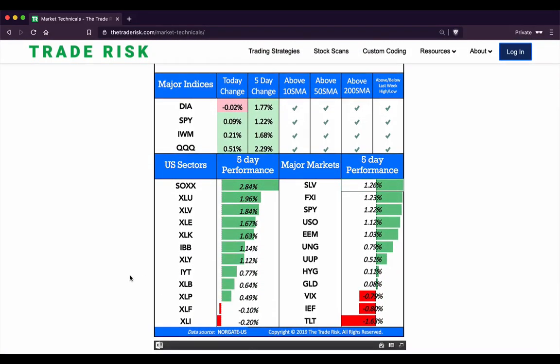If we scroll down and take a look at sectors, we've got semiconductors still at the top, with utilities jumping to the second spot, which is new, followed by healthcare. And on the downside, we had industrials, financials, and staples rounding out the underperformers. Industrials and financials were just slightly negative over the past week of trading.